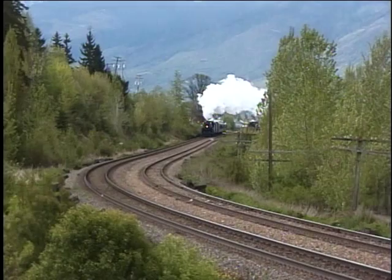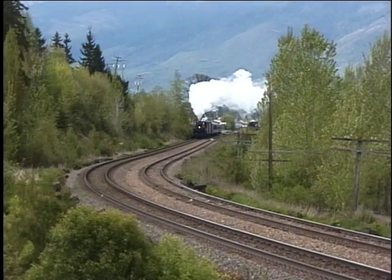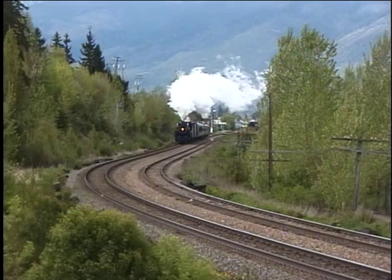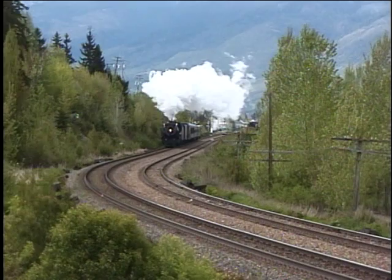The 2816 was retired from regular service in 1960 and sold to Steamtown in 1964. Canadian Pacific reacquired the engine in 1998 and had it restored to operating condition at the BC Rail Steam Shop in North Vancouver, British Columbia. In the process, it was converted from a coal burner to an oil burner. The restoration was completed in September of 2001.